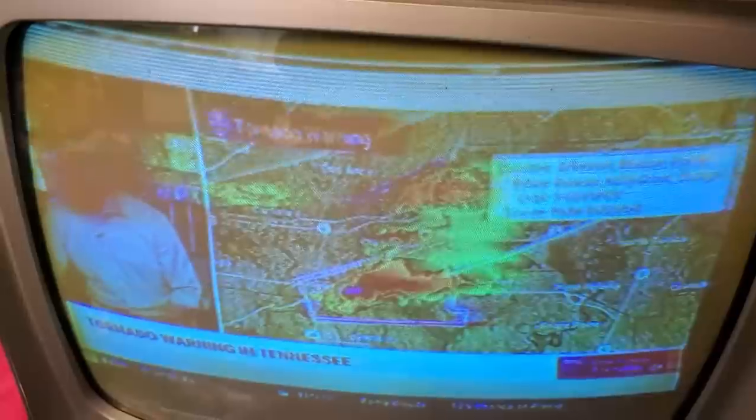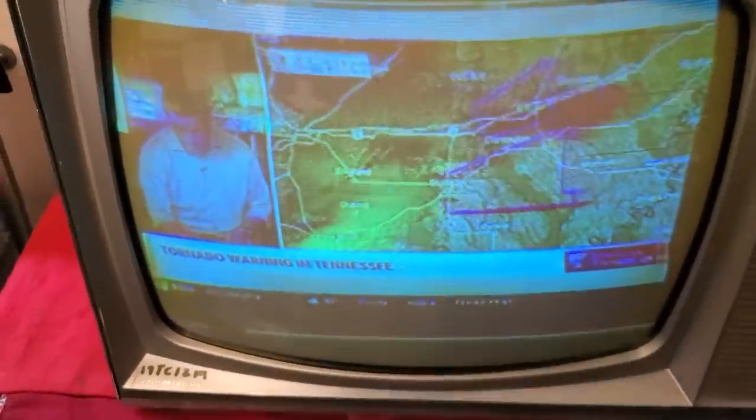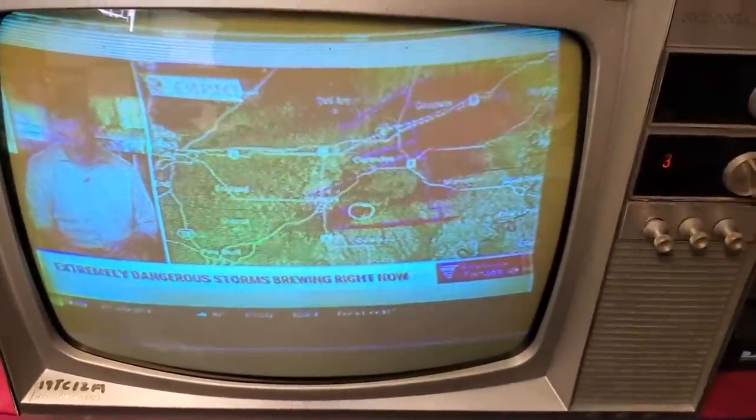All right, so there's a look at this tornado cell. I want to bring this one up. Turn the collar back up. It has shown signs of concern. We're starting to get some tighter couplet there.